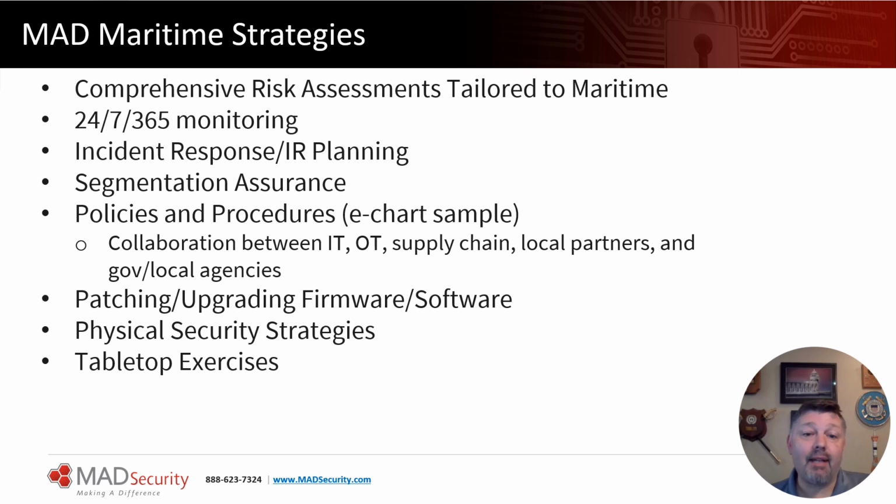The next is patching and upgrading firmware and software, making sure you have a proactive approach and that you're not just waiting for something to fail before you then upgrade it. Going through and seeing on an annual or semi-annual basis if there are new upgrades and patches that need to be applied to your systems is crucial.